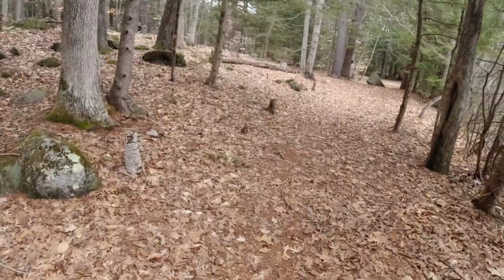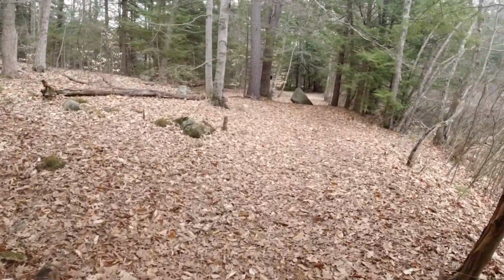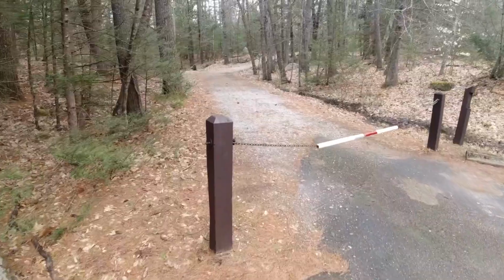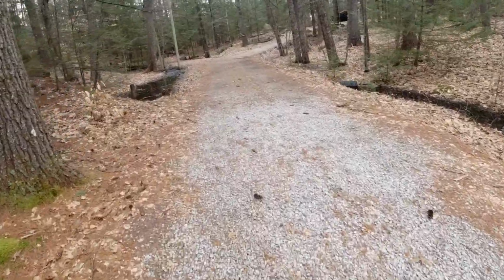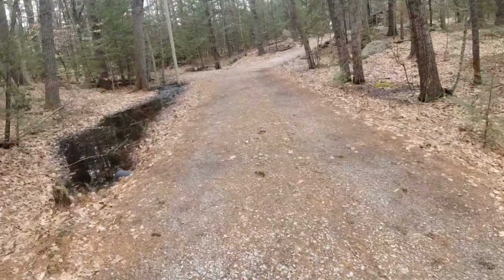Okay. Looks like they got several of these group sites down this way. So I'm not going to go exploring through all of them. I just wanted to take a peek in here. There's a lot of ground to cover today. Looks like we got a larger group camping area up this way. Several of these setups up here.